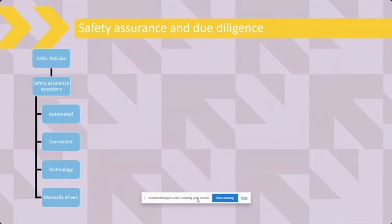So within SMLL, we have our high-level SMLL policies. And underneath this, we've written the safety assurance questions. What do we need to ask a testing organisation to get that assurance that the trial or testing that they're going to be doing is safe? And we've developed different questions for automated vehicle trials, connected vehicle trials, or a combination of automated and connected trials. Emerging technology: if you've got a vehicle that maybe has unusual technology to it, there are still risks associated with it. And there's still the potential for risks like driver distraction, cybersecurity risks as well. So it's understanding what questions we need to ask.